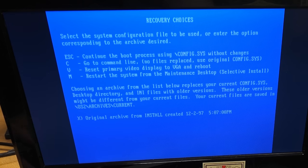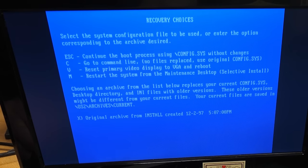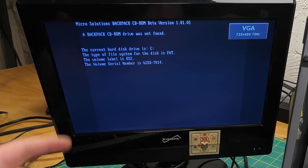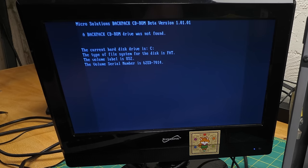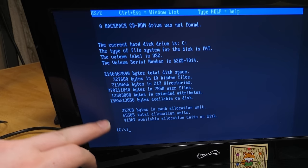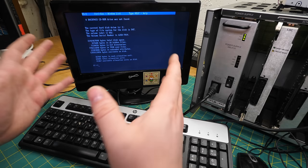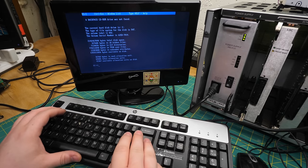So if you hit Alt F1 during boot on an OS/2 machine, it takes you to their equivalent of the F8 menu in Windows. So we're going to hit C to go to the command line. So there's that backpack CD-ROM driver. It's running check disk, which I think this specific chunk of code ended up getting rolled into Windows NT. I could be wrong about that, but I'm pretty sure that's the NT check disk. Yeah, you can tell this is the exact same output as check disk, I think even nowadays. Anyway, so this is OS/2 in text mode, which is a completely legitimate way to run the OS.